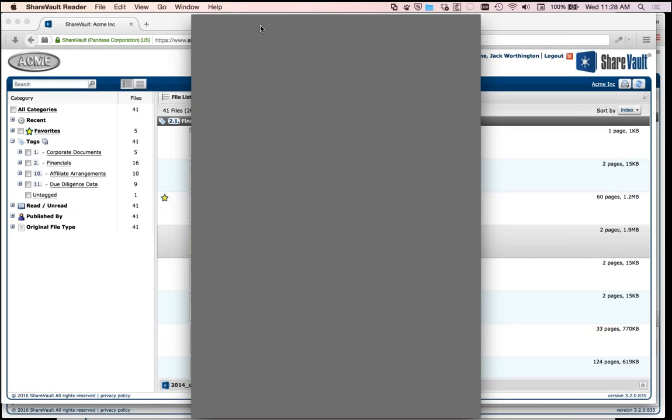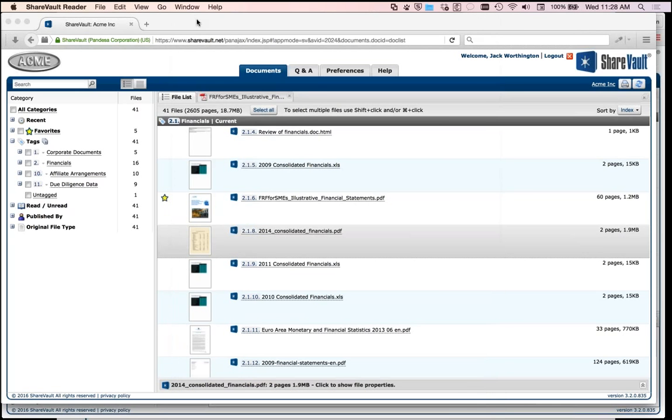So that's the ShareVault screenshot blocking at work, and we've got that implemented on Mac, as you can see here, also on Windows, also on iOS, and on Android. So we really have the ability to really block screenshots.